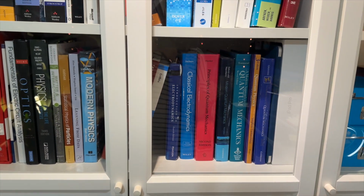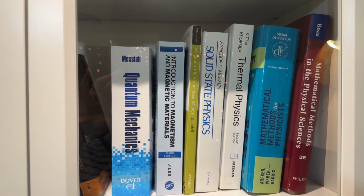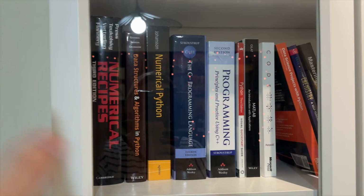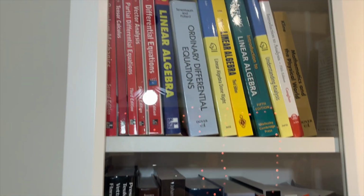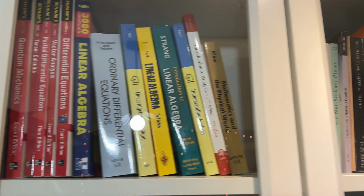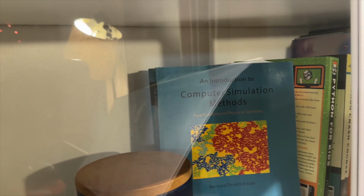Moving a shelf up, there are some mathematical physics textbooks and magnetism books. And next to it is a whole bunch of coding related textbooks. The top shelf mostly has mathematics textbooks like linear algebra, calculus, and all that fun stuff. Some more programming books, my bachelor's diploma, and Computer Simulation Methods, the textbook that started it all.